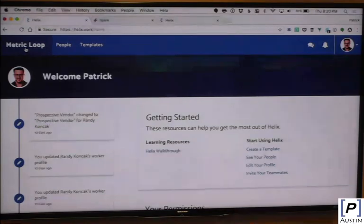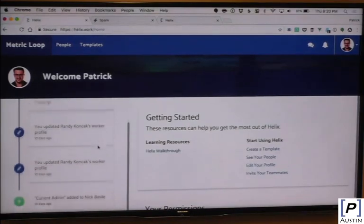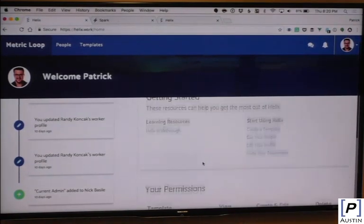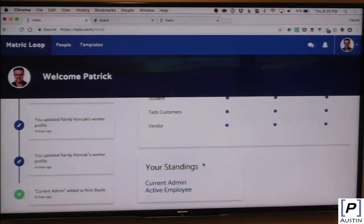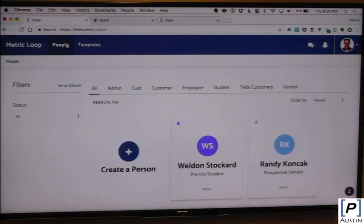So here, it's kind of basic. We're rolling out new features. We really just wanted to get it launched, because we were going to stay in development since I'm a perfectionist. So we finally just picked something and chose to run with it. So there's the activity log, this little get started thing, and these are the permissions that we've set up. The main entry point is going to be this people thing.